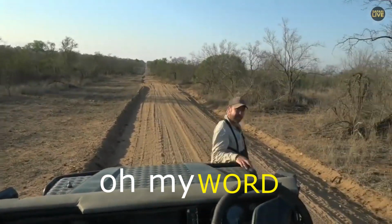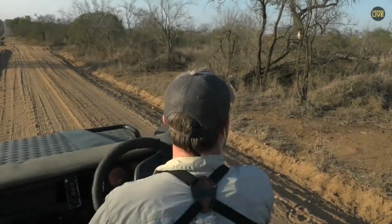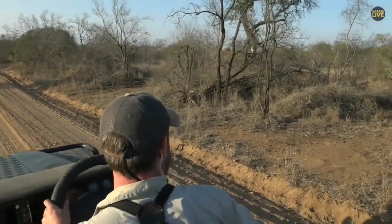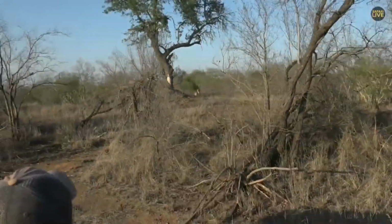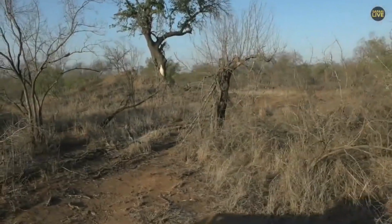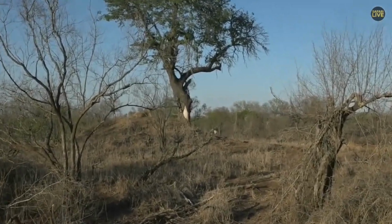Oh my word. There's a lion just over there on the termite mound behind me. How's that for spotting? There's another oh my word moment. There's actually another lioness there. And they're just sitting on top of the termite mound looking very regal. Let's get that one over there, shall we? There's a third one as well. I can just see two.